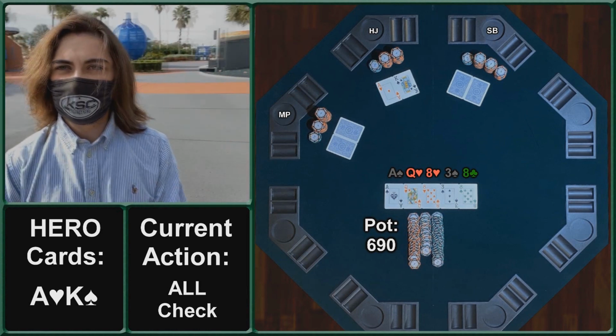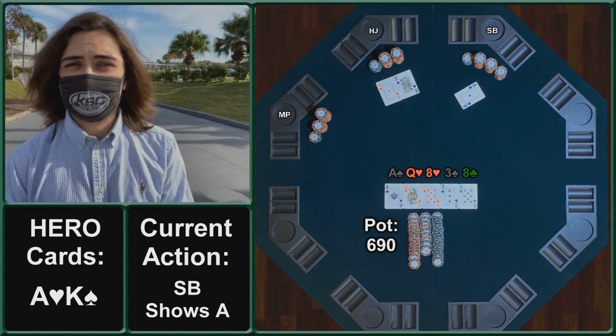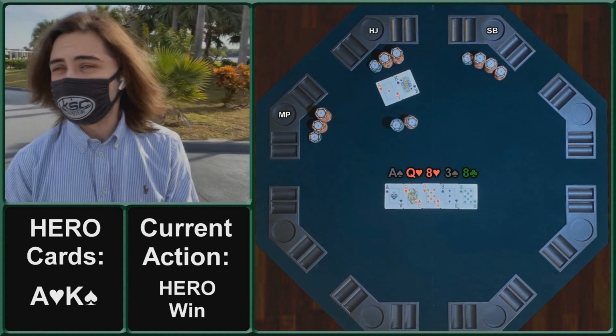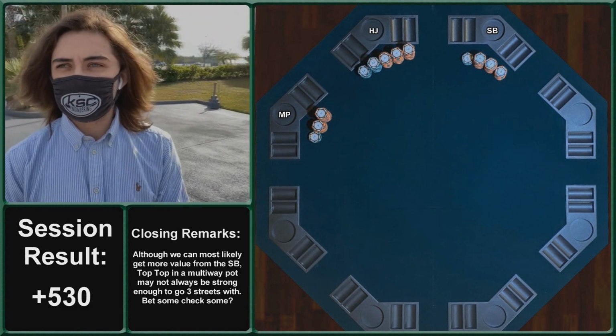The small blind shows an ace, so I only have to assume ace jack or ace 10. And we are good, so definitely taking a nice healthy pot down there with our top showdown value. So feeling pretty good about this session still.